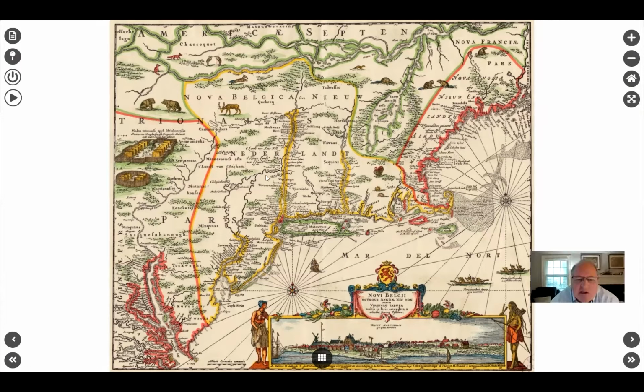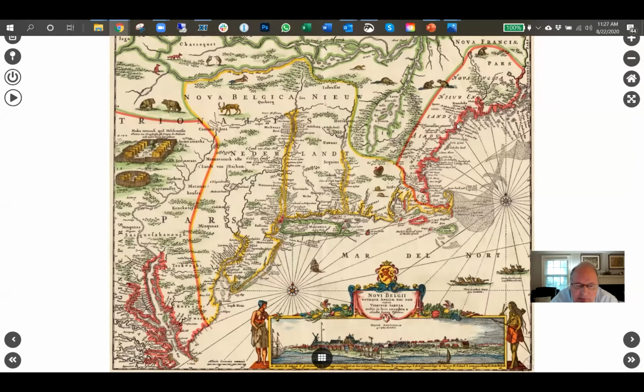The map was initially issued in 5 states by Visscher. The first state of the map is only known in 3 copies, so it's really unobtainable. The map I have, this is not my copy, is a second state, which is, I think, reasonably rare, and it's the first map really where you can have a picture, if you will, or rendering of New Amsterdam, the city which preceded what is today modern day New York.